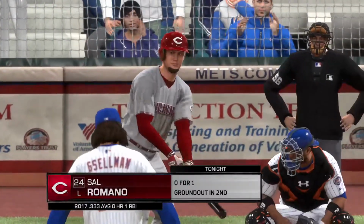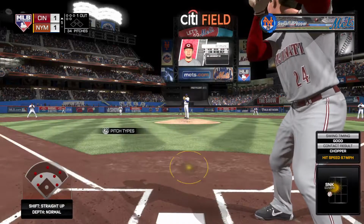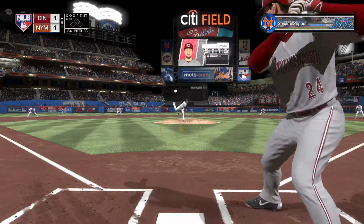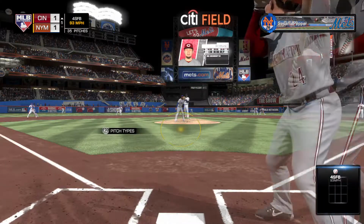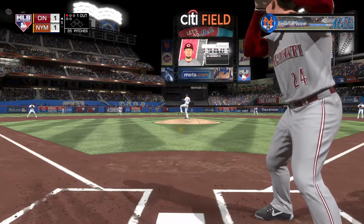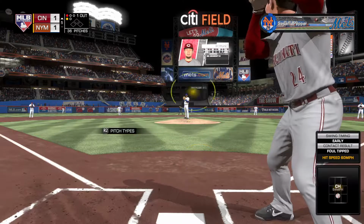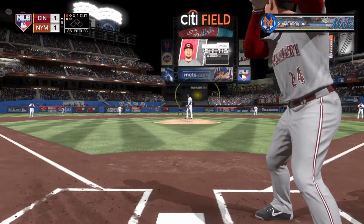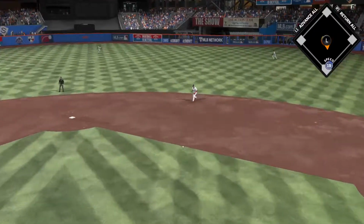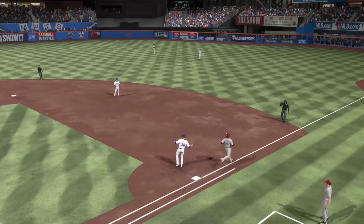Now to the plate, Sal Romano comes into this at-bat 0 for 1 in the ball game. Ready with the first pitch. Here it comes. And there's one well above the zone for a ball. The windup and the 1-0 pitch. Now a swing and a chopper foul right at home plate. Here's the 1-1 pitch. Ball swung on and hit to Cabrera at second. On to first, and there are 2 down.